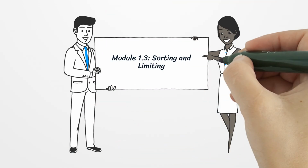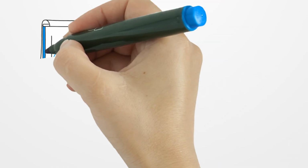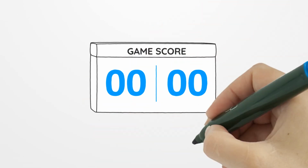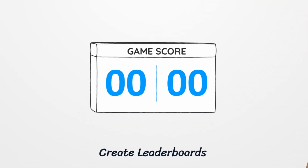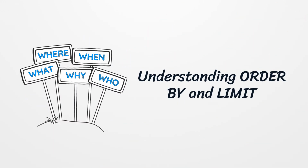Module 1.3, Sorting and Limiting. Learn to organize data chaos into business intelligence. Create leaderboards, identify top performers, find recent activity. The AI assistant ensures you understand not just how to write ORDER BY and LIMIT, but when and why to use them.